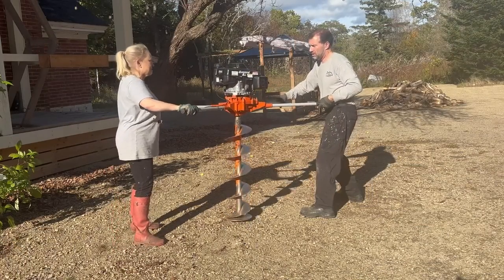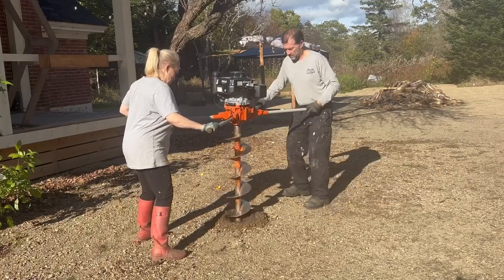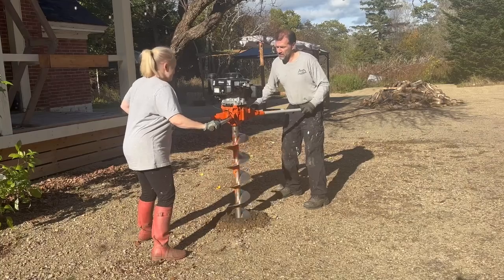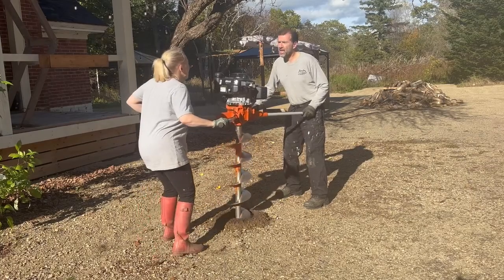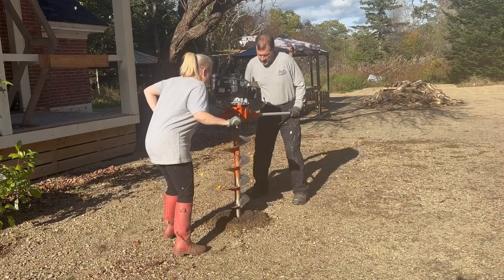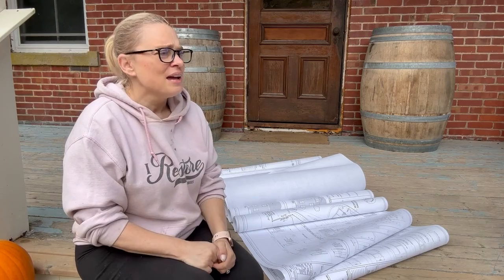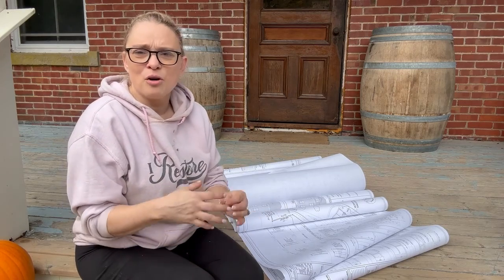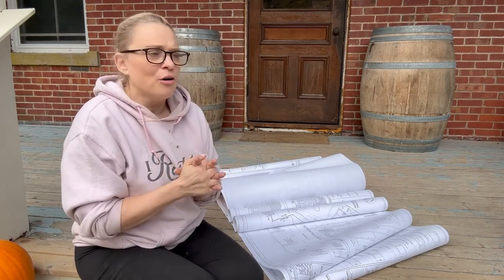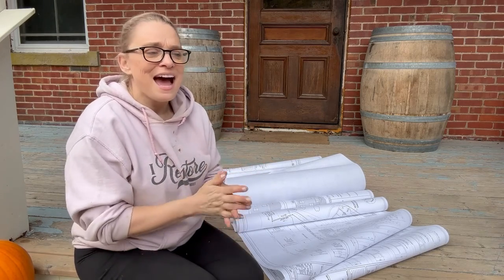And so we started and we rented a hole digger, and very quickly discovered that it was not going to be a practical job for us to do. We do the majority of work ourselves just because it's cost effective, but this was not going to work. There was lots of rock and it was going to take way too much time. So it's very much now we're working on plan B, but that plan B costs a lot more money.